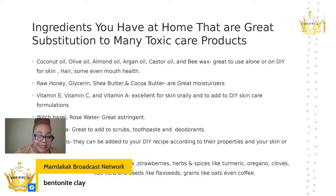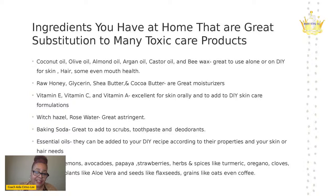Thank you. Okay, also, for example, flax seeds are excellent. You can make hair gel from flaxseed. You just have to boil them in water until it gets like a gel, and then you drain it to get the seeds out, and you just have the gel, and you have natural hair gel for your hair.